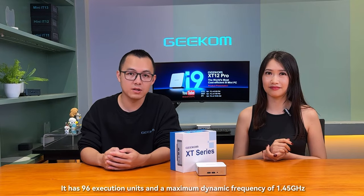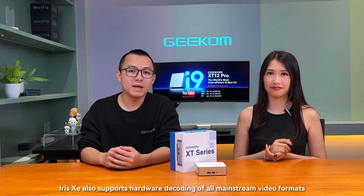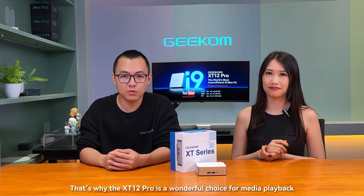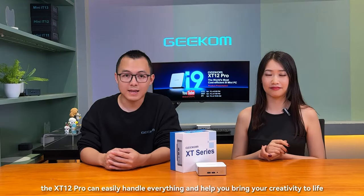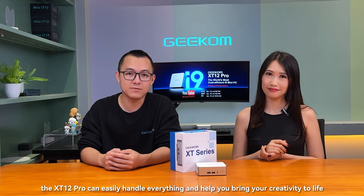It has 96 execution units and a maximum dynamic frequency of 1.45 GHz. Iris Xe also supports hardware decoding of all mainstream video formats. That is why the XT12 Pro is a wonderful choice for media playback. Whether it is simple tasks like browsing the web for inspiration or complex duties such as 4K video editing and 3D modeling, the XT12 Pro can easily handle everything and help you bring your creativity to life.